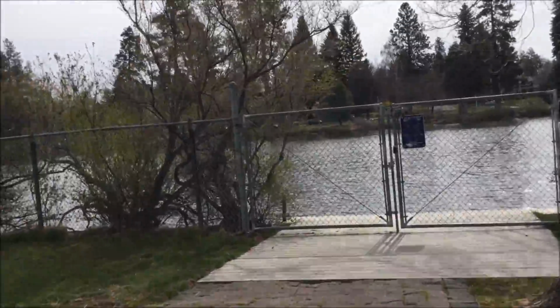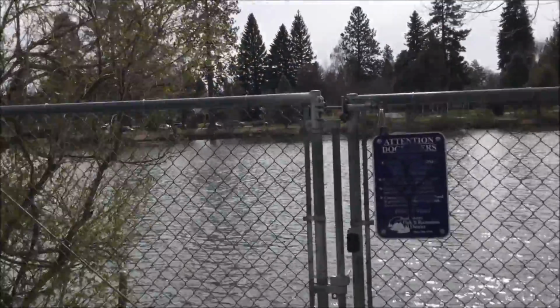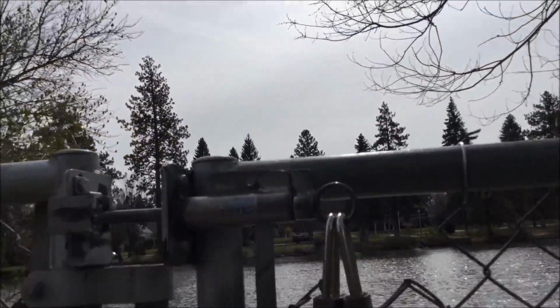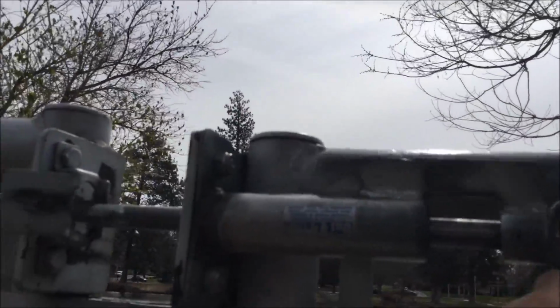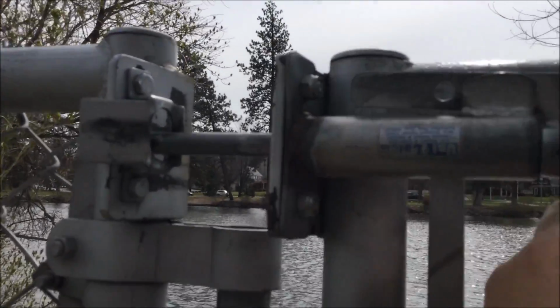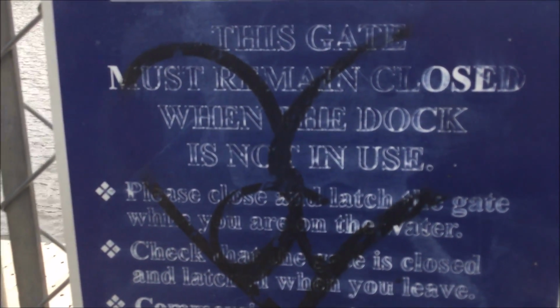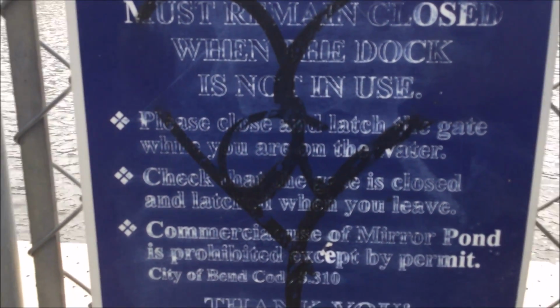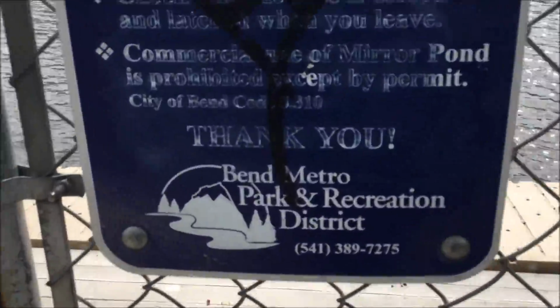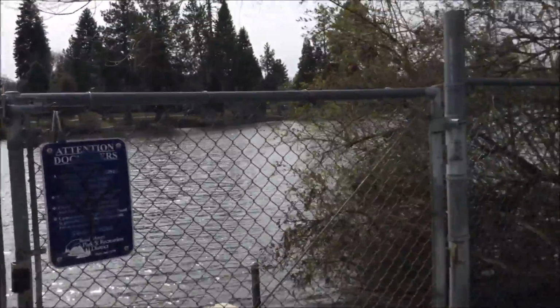Looks like you can dock here, but they closed it up, but they didn't lock it. Or did they? Okay, here, double locked. Some weird lock. Actually, it's not locked. It just appears to be. So I could walk out there. This gate must remain closed when the dock is not in use. Huh. Look at that. They just trust everybody. A lot of cities would lock that.